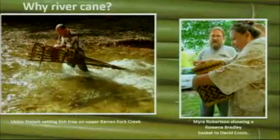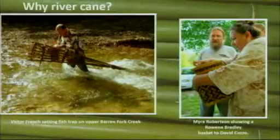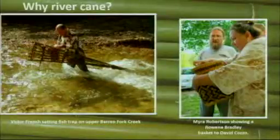Why river cane again? We're still using it. The guy in the water is Victor French. He's a neighbor. He's half Eastern Band and half Western Cherokee. We're always playing with stuff, and he's always talking about cooking stuff. We're playing with the fish trap out in the creek.